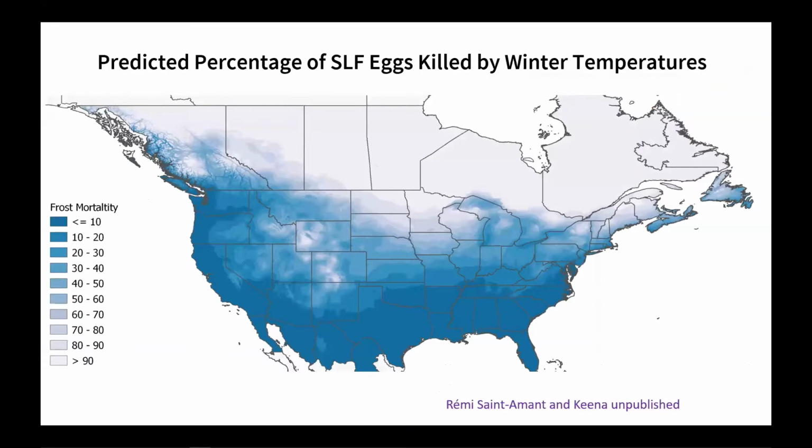And based on that graph, this is projecting it across the landscape. This is some work I did with somebody in Canada that was interested in what it might do in Canada. You can see that here in New England, for the most part, we're not going to get a huge amount of winter kill until you get to the northern parts of New England.